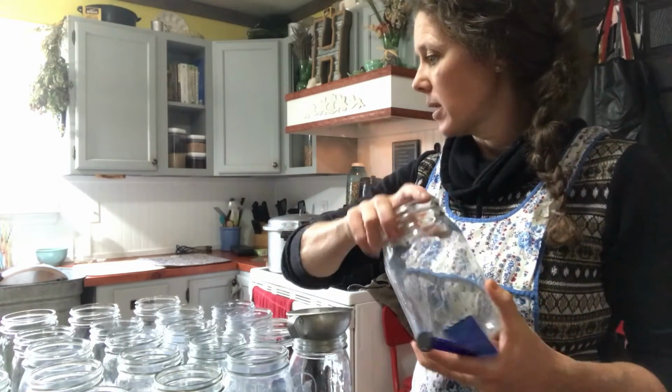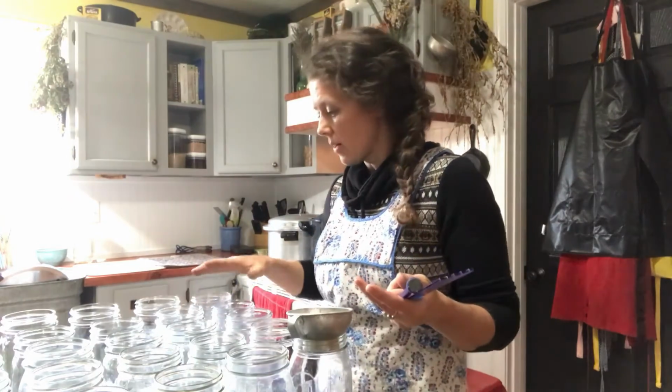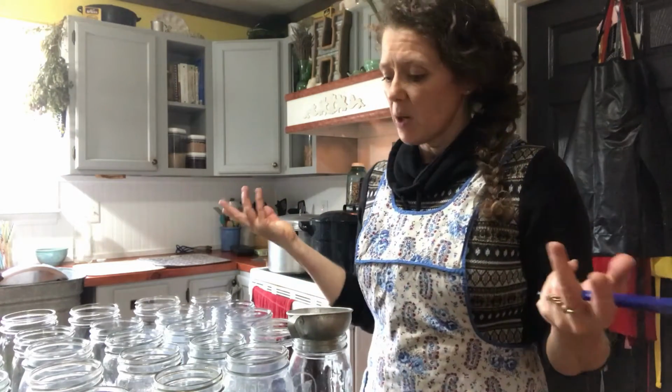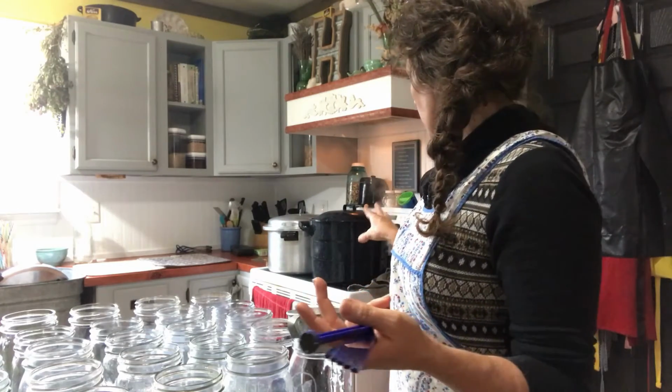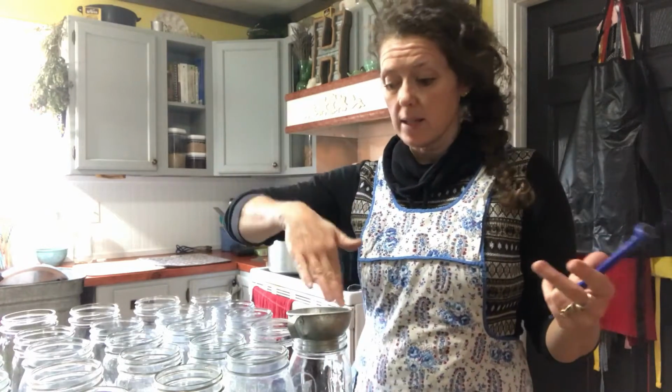But there's a couple in here, and I'll just put applesauce. I don't find that they really hurt anything with just the applesauce. So the canner is heating up, the lids are warm, so we're gonna get this in here.